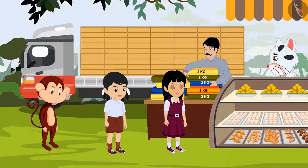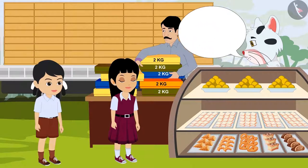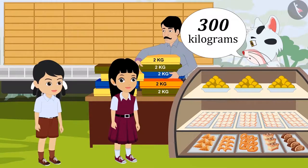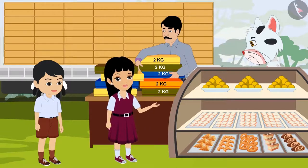Oh see, there are new sweets at Deepa Cat's shop. Deepa, how many sweets would these be? These are 300 kilograms of sweets. But your one box contains only 2 kilograms of sweets. Then how many boxes of sweets did you order?